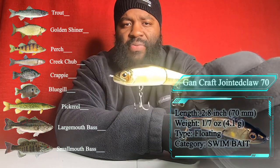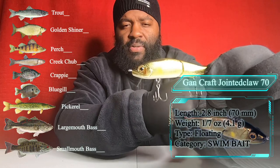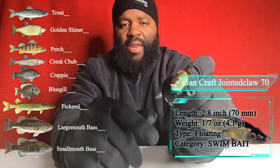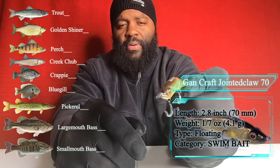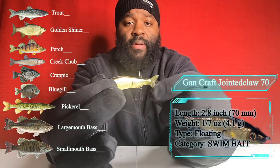You have to crank this or reel it extremely slow to get the action that everyone's requesting from the bigger version of this. Really slow. Just reel it real slow and you'll see it. It'll just go back and forth. Real slow. It will glide. A lot of people don't think it will, or they don't think it has the action. You have to slow it down a lot.